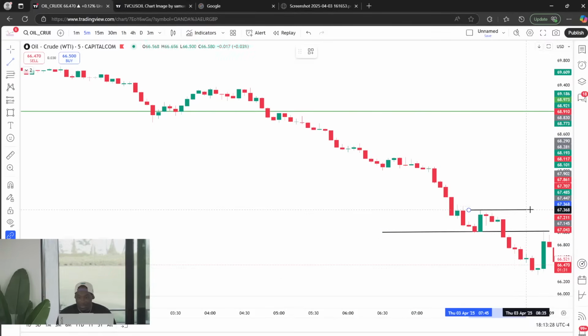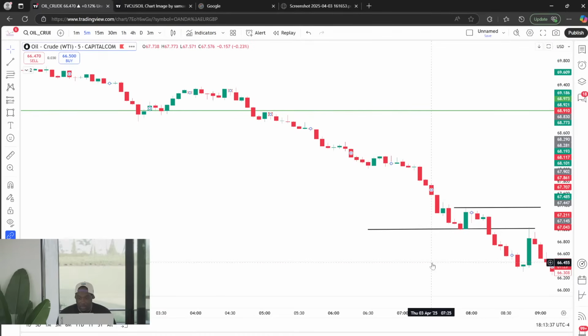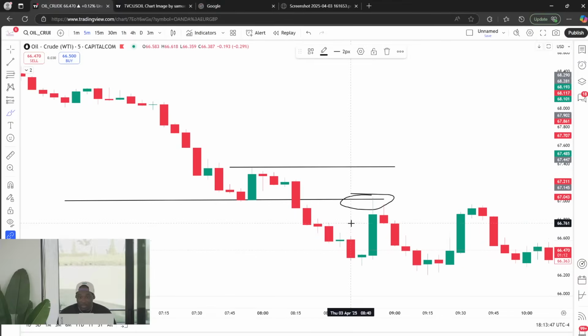And possible here. So one of these areas. So we went down right here, right? So automatically, I'm saying to myself, okay, we went down. Let's see how the market will react to this first resistance area. That's literally how I'll look at this.